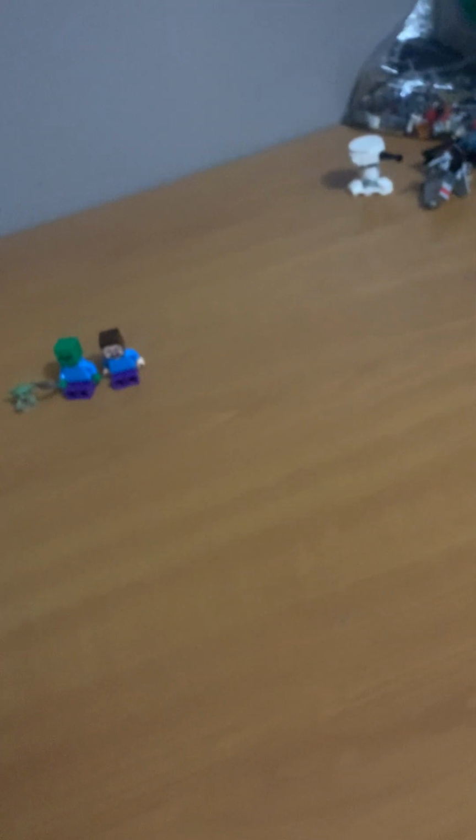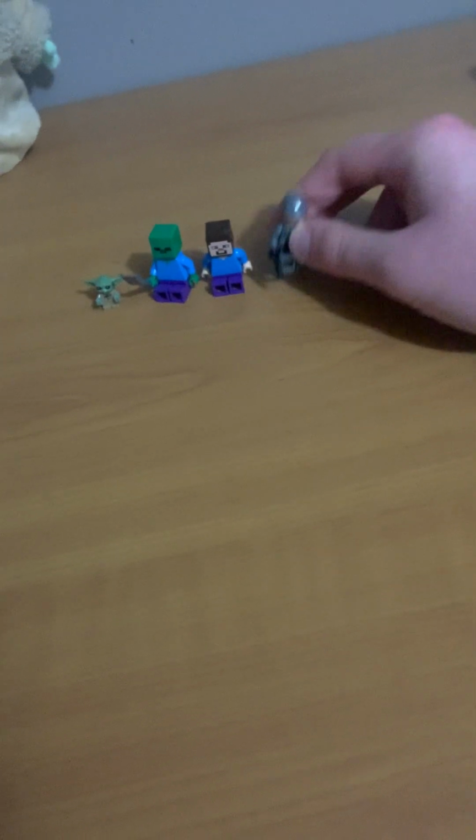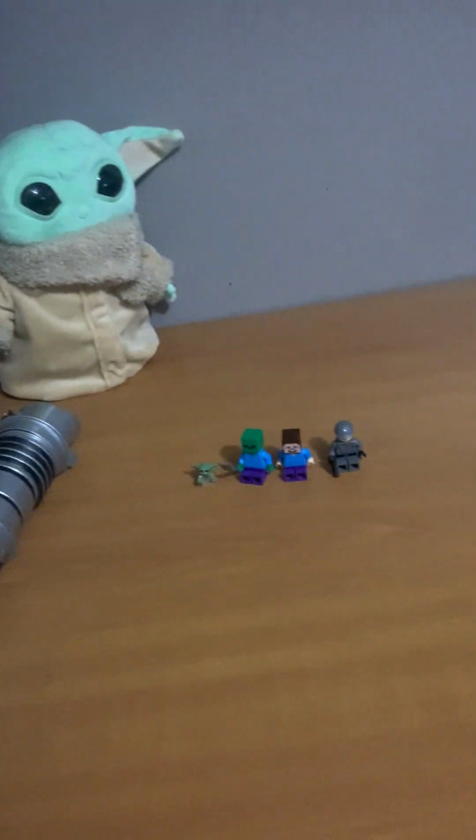Now this one here, in 17th spot is the character from Kenobi. I can't remember her name, but this one's pretty interesting. But definitely my least favorite out of the Kenobi set. And it's still pretty cool though. None of these are bad or anything.